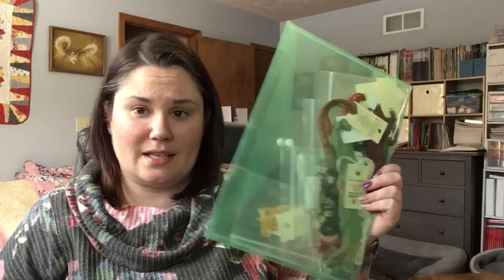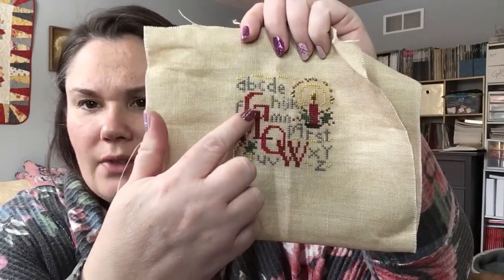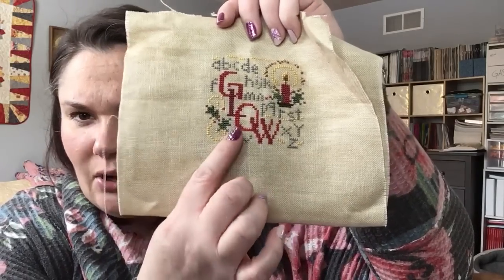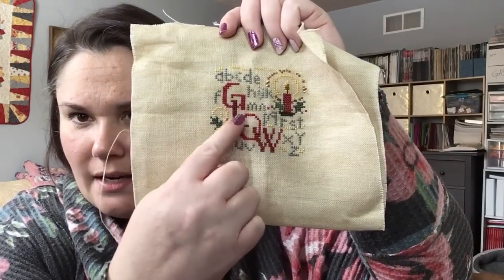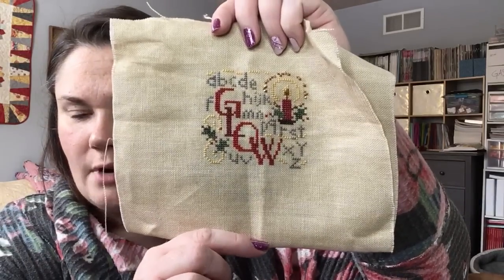But yeah, I sat down one night and stitched this up all in a night. Again, this was just a conversion. I had all of the floss kitted up, and this is the same fabric from when I stitched this little guy. The colors were perfect. I had to pull out two more reds because there are actually three reds in here. You can tell that the L is much darker. The O is the lightest red, and then the G and the W and the candle are the main red.